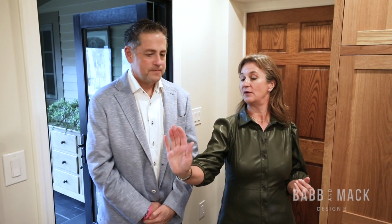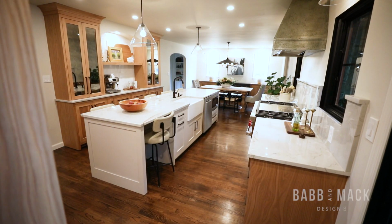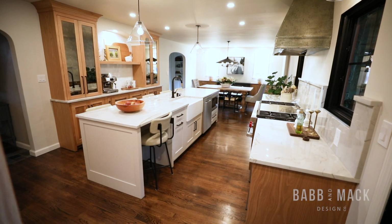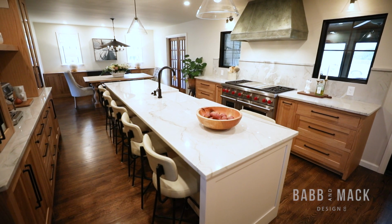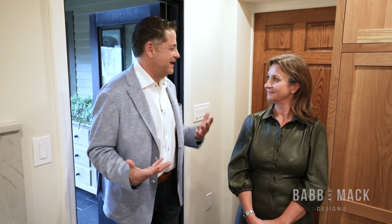And then there was a dividing wall between the kitchen and the dining room. So we've opened up all of those walls and made it one cohesive space. Yeah, and the flow from when you walk through the front door into this large entertainment area that now encapsulates where the dining room was, this is just a great feel, and this feels like an entertaining house.